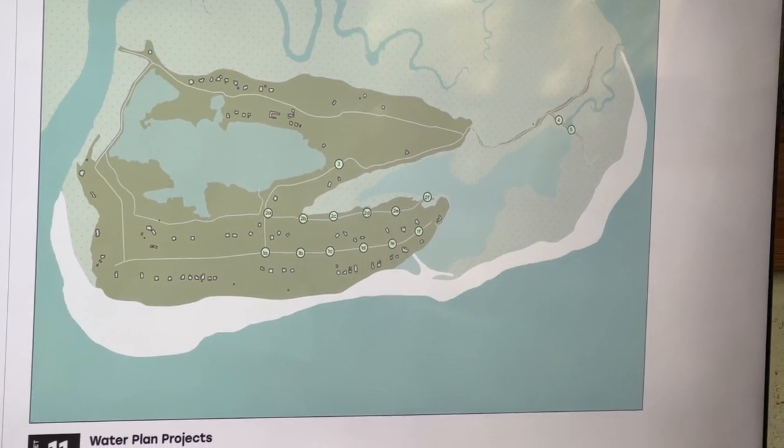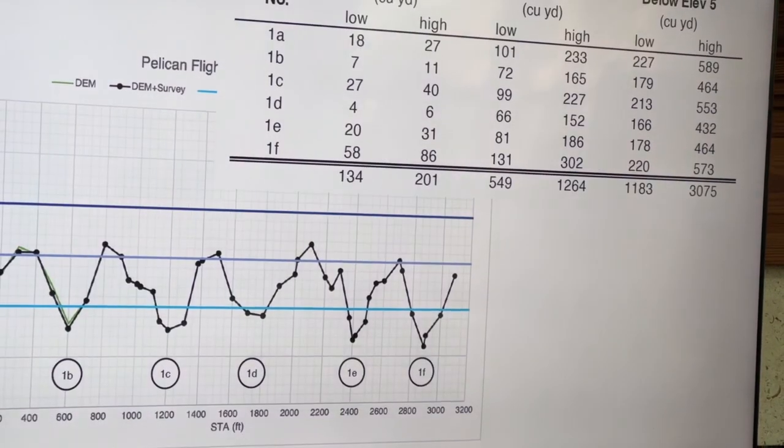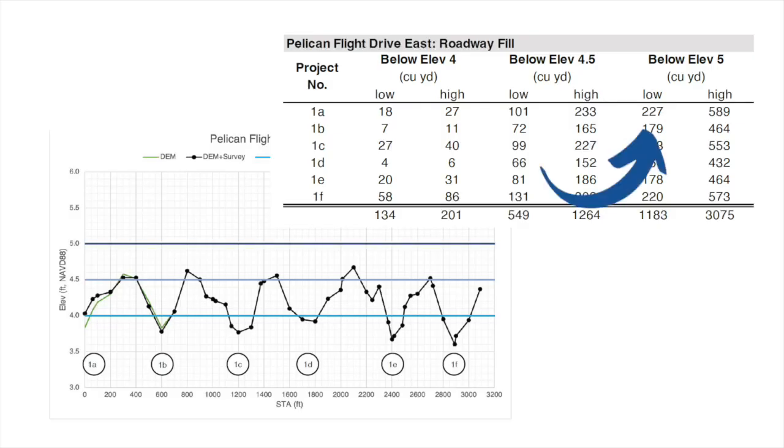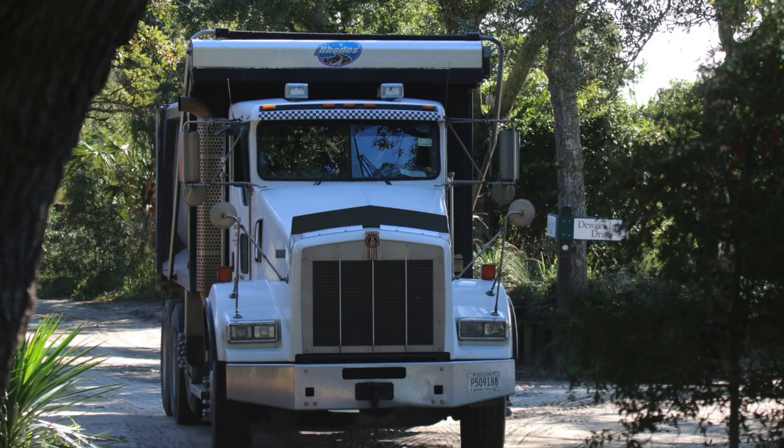And say you want to bring up that roadway section and you want it to be dry all through up to an 8-foot tide cycle, then you can go over to the chart where it says below 5-foot elevation, and you can see to build up that section you need 227 cubic yards of material on the low side. A dump truck holds about 10 cubic yards of material. So you can see the amount of material that would be needed to build up the road.